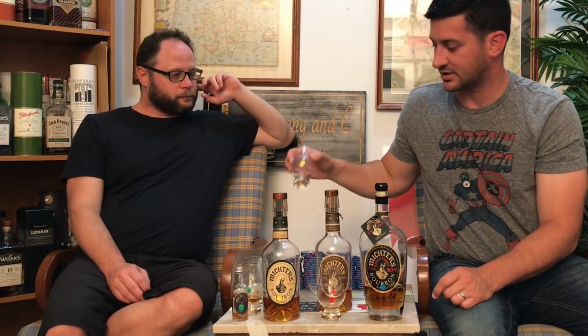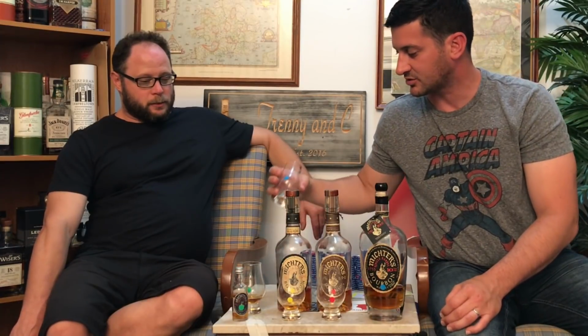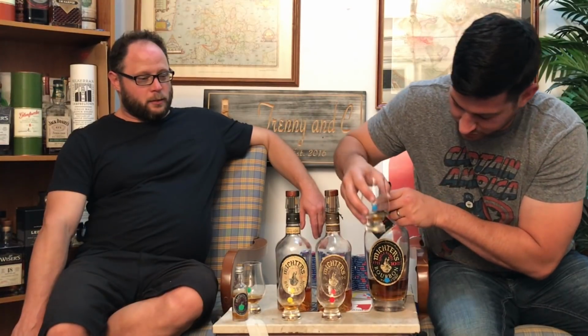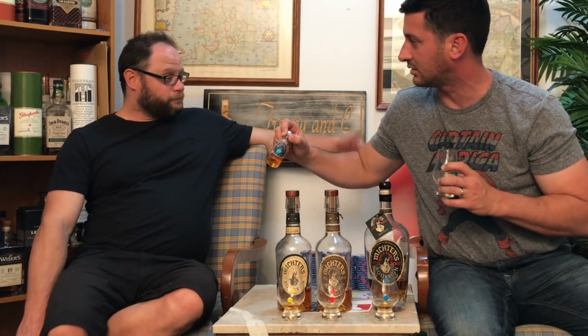Number 4, your least favorite is the red, which turns out to be the sour mash. Okay, sour mash in 4th place. Moving on to 3rd place. Yellow in 3rd place for you is the regular bourbon. Wow, okay. In 2nd place, your second favorite is the 10-year-old. Interesting. Meaning that your favorite Michter's, the green, is in fact this tiny little bottle of American whiskey.